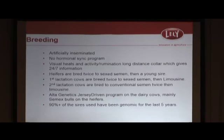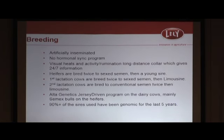For breeding, everything is artificially inseminated. We do no hormone or sync program. Everything is done on visual heats. Everything is done on rumination and detected on the collar. The collar gives information all day long, 24/7. So heifers are bred twice to sex semen, and then we use a young sire.